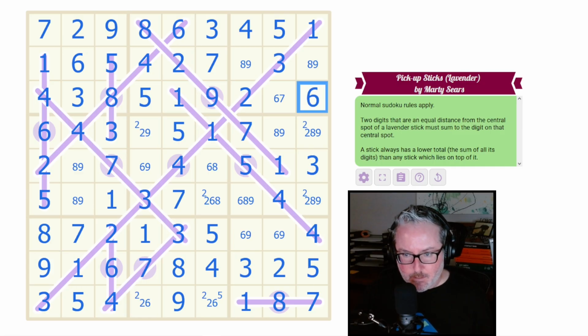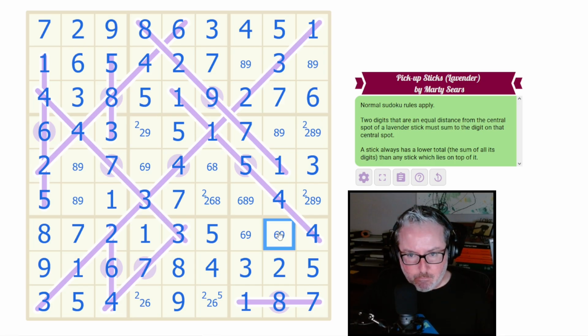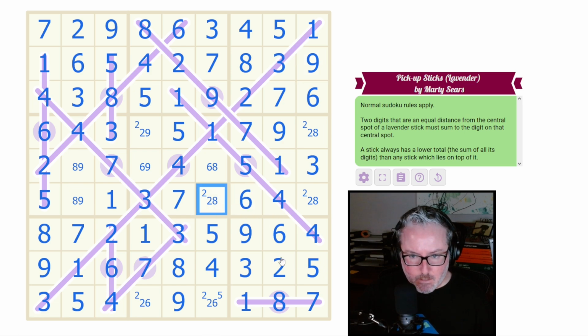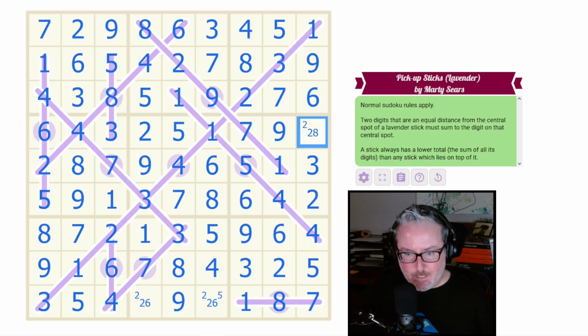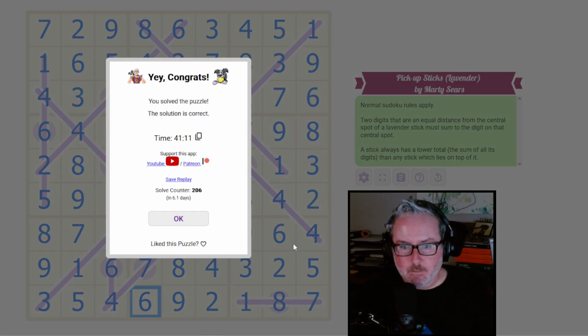This 7 says this is 6 and 7. This has to be a 9. So these are not. This is 6. This is 9. That goes 8, 9. 2, 8 says this is 6. This is not. That's a 2, 8 pair. So this is 9, 8. Here we go. 6, 9, 2, 8, 2, 8, 2, 6. There we go. We got there eventually.